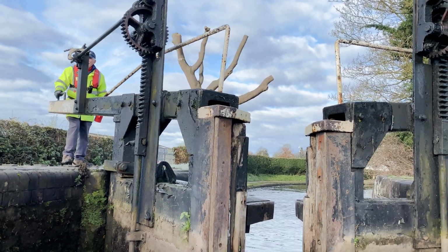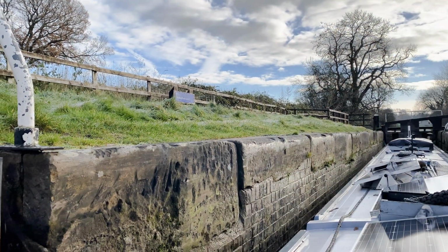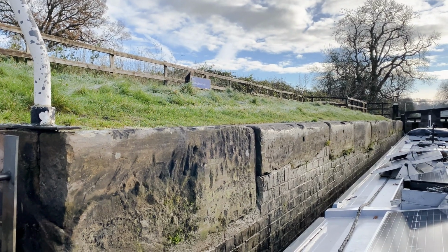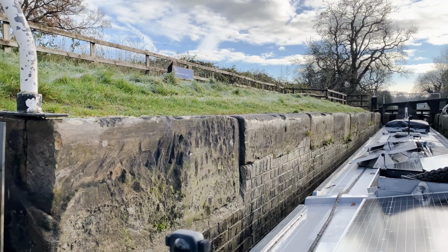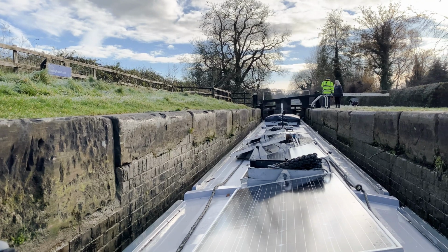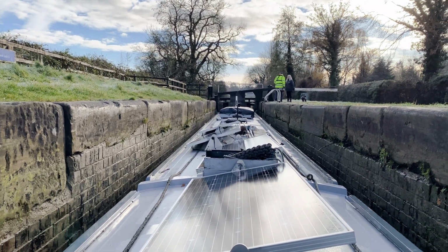This is the second lock of the 6. This is lock 5, of course, because we're going up them instead of down them. We've got one more single lock in front of us, and then it's the staircase. But there's a locky up ahead, he's getting the locks ready for us, so it's really good.